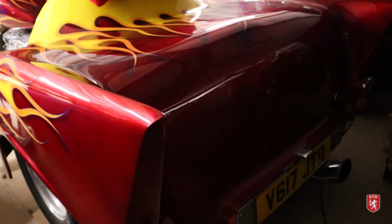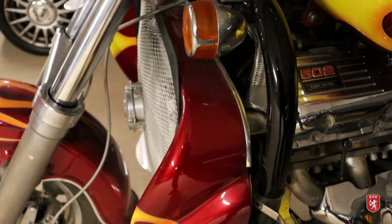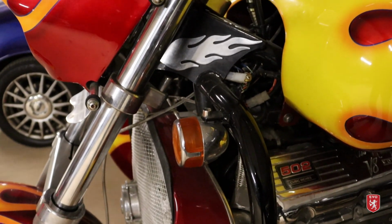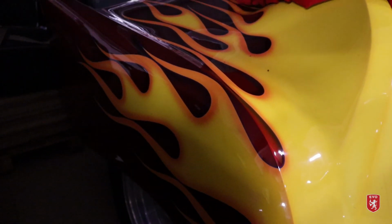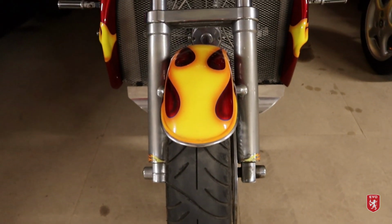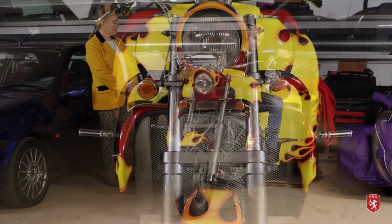But I have driven her, in the right safe place on the track, of course. I got to about 120 or so and thought, that's quite fast enough for me, thank you very much. She may be well capable of 200, but I'm not going to be doing it. Big boots on, of course, otherwise you'd burn your legs on that engine.